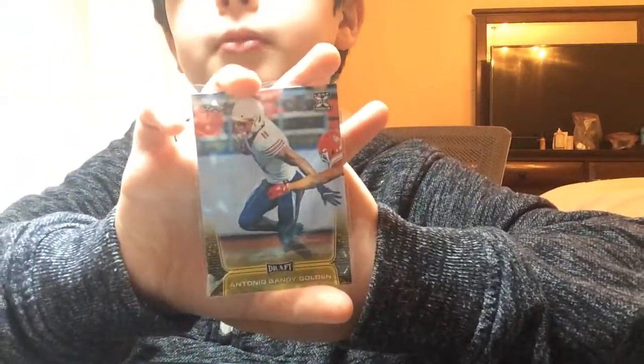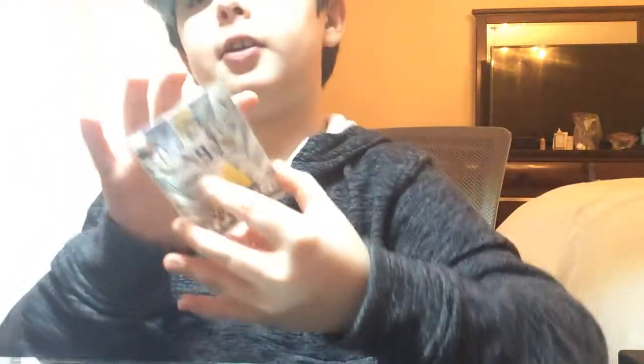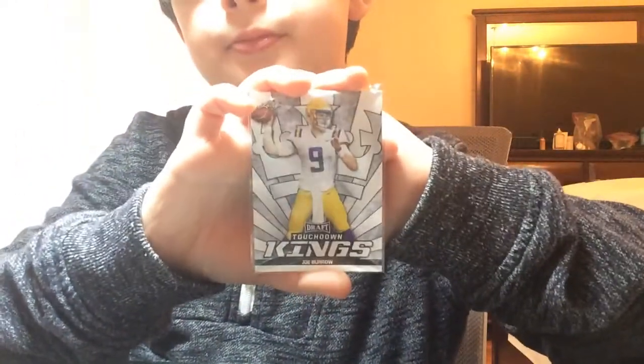But anyway, let's go over the recap. Let me see if I have any more packs or anything. No. Sadly, no hits, but it's okay. So, Denifan People Jones. First one. We got that sick Joe Burrow.